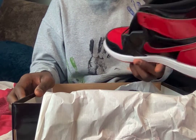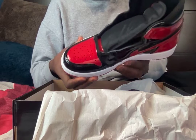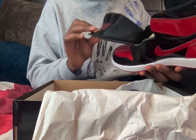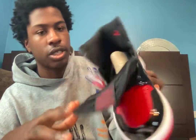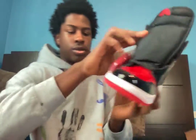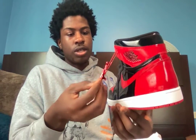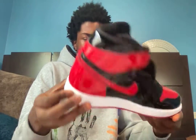It has that kind of glossy look to it. Really shiny. This is a really dope sneaker. This is what the tongue of the shoe looks like. This is a front view of the shoe. Show y'all a little closer what it's looking like. Also on the inside of the sneaker it says family. On the other shoe, there's a little Jordan Jumpman logo, a little chain thing hanging on it. This is what the bottom of the shoe looks like.